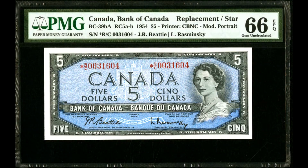Up next, we have a 1954 $5 modified portrait, which you remember, that means her hair is modified, star note. Now, like I said, if you want me to go more into depth with that, I can definitely do that in an upcoming video. But to touch on it really quickly, essentially it means when these bills were being printed, there was an error on the sheet, so they threw that sheet away and they replaced it with a different serial number run. And this is what a replacement note is. This one's been replaced. Now, I did show this type of note earlier, but this one is a star note, and as you can see, I love the blue color of this note. I am a bit biased because I really do like this note a lot. This was graded a PMG 66 EPQ, and this one brought $288 in auction.